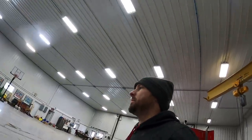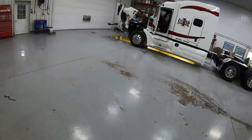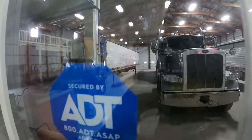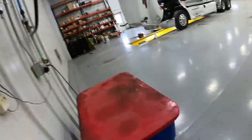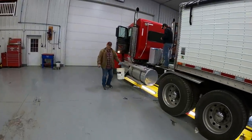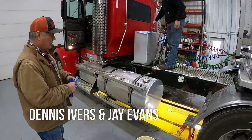And the gray Peterbilt also needs it, I think. It's not insulated out here though. I need to check tires and my air pressure. There's your bucket. Thanks for the bucket. Fixing leaks on this.